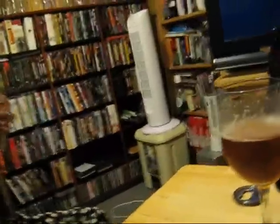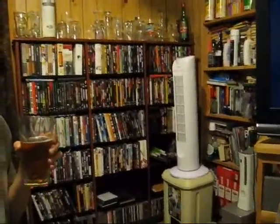Yeah. It's got that hops bitterness, but it's got a sort of a lingering bitterness. I think it's the heather or something. I don't know. Sort of a smooth finish there. Very smooth finish.